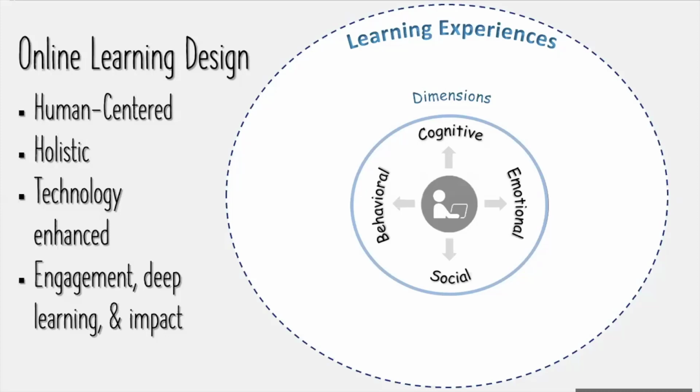As Simone alluded to, in our book we have a framework for designing learning experiences. And what you're looking at right now on the right is the core to our framework. It consists of 4 learning dimensions: the cognitive, behavioral, social, and emotional. And it is a holistic, tight integration of these 4 dimensions when you design learning experiences for the online environment using new innovative technologies. And the goal we have for this learning experience design is engagement, deep learning, and impact.